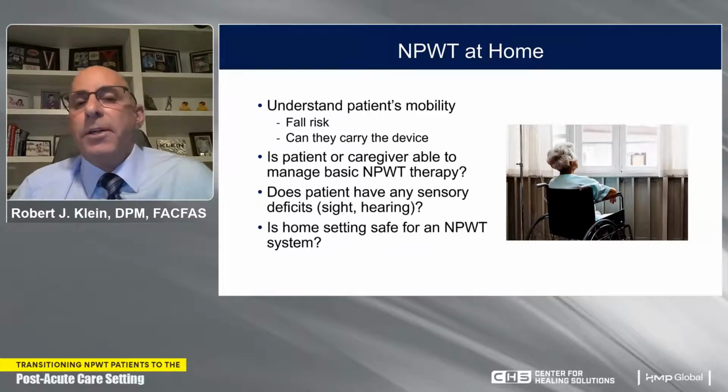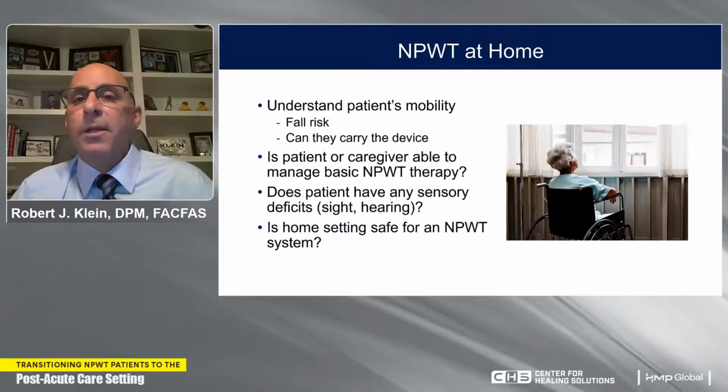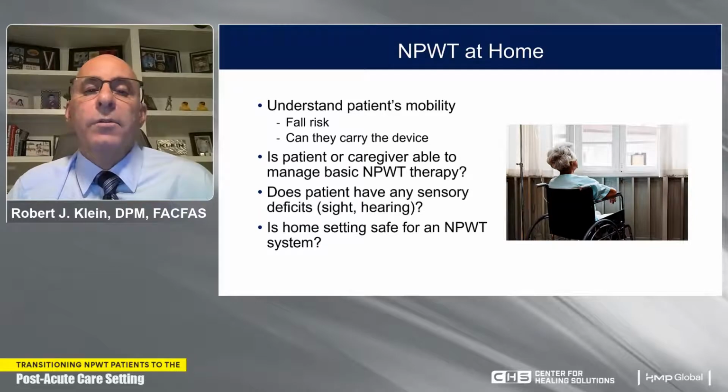When we discharge patients home with negative pressure wound therapy, we certainly have to factor in considerations that affect the patient while they're at their home. We need to understand the patient's mobility. Can they get about by themselves? Are they a fall risk? Do they need some type of assistance device, maybe a 4-point walker or a cane so that they don't fall? Can they carry the device?